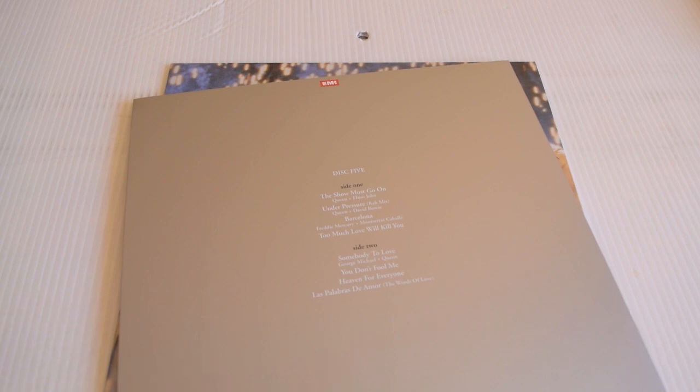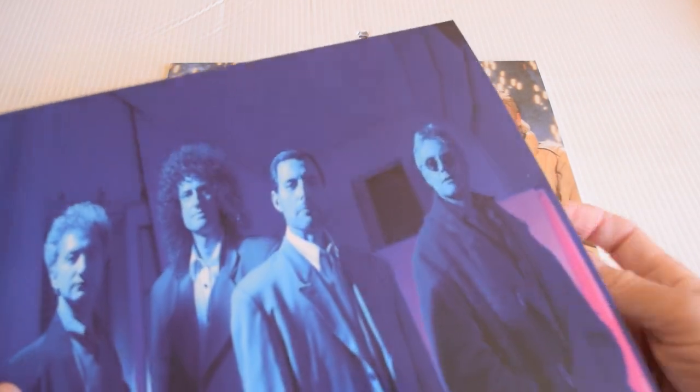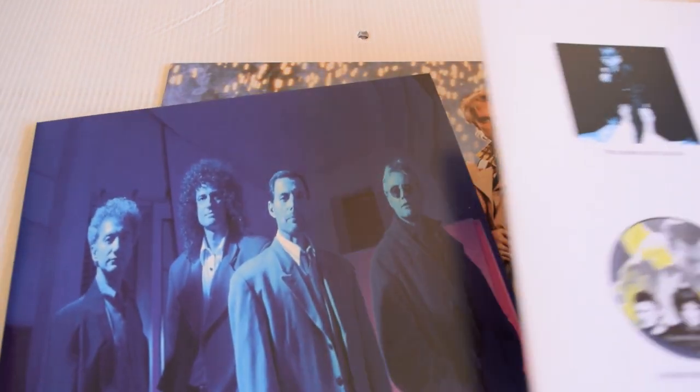Too Much Love Will Kill You. Somebody to Love, George Michael and Queen. I mean, yeah, he was good at the Mercury tribute. You Don't Fool Me. Heaven for Everyone. Las Palabras de Amor. It's on this, you see. There you go.